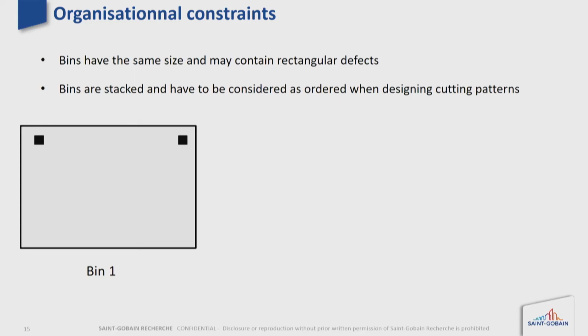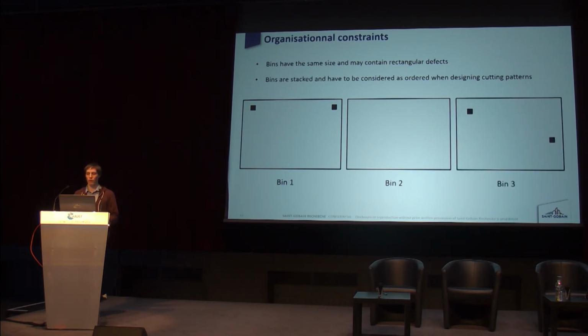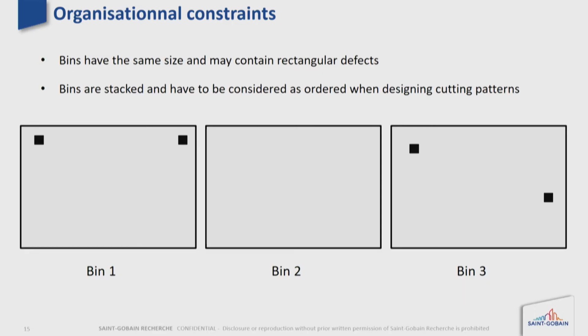So here is an example of the input we are going to give you for the challenge. We are going to give you bins which all have the same size and may contain defects, but due to organizational constraints in the industry, those bins are stacked. It means that they are not considered as unordered when you design cutting patterns for them. For instance, you have to design a cutting pattern for bin 1, then for bin 2, and then for bin 3. You cannot use bin 3 without having found a cutting pattern for bin 1 and bin 2.